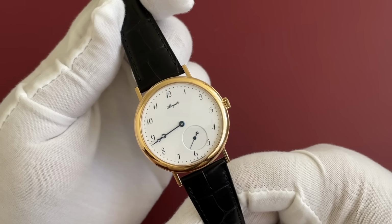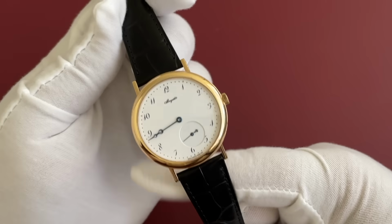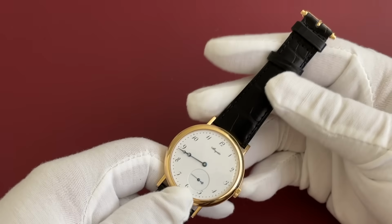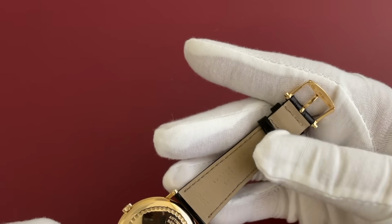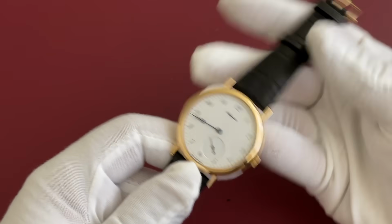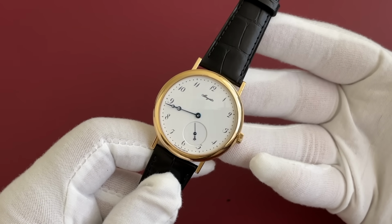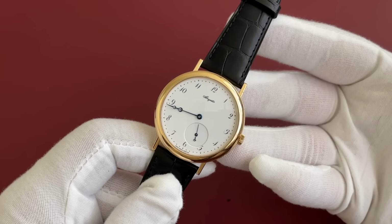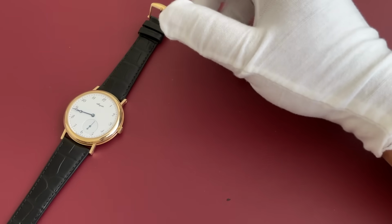So I don't know. This is the watch that I remember my brother showed me on the computer that made me interested in watches a long time ago. Classic Tang buckle. This is a Breguet buckle as well. It is solid gold. And for under $10,000, I mean, for under the price of a Sub, you get a hand-painted enamel dial rose gold Breguet. That is a pretty hard thing to beat.